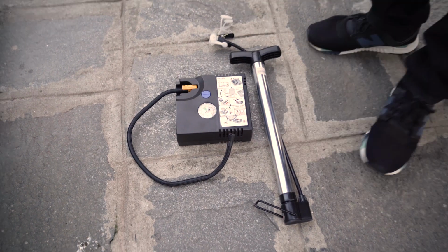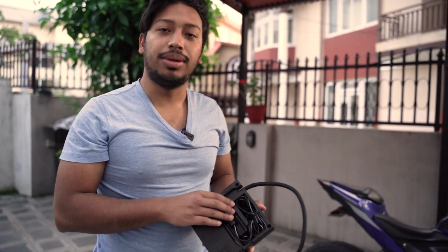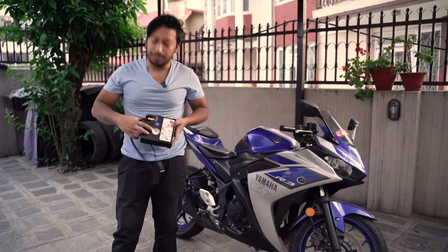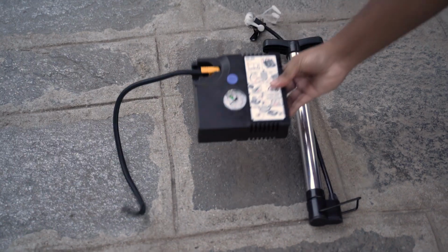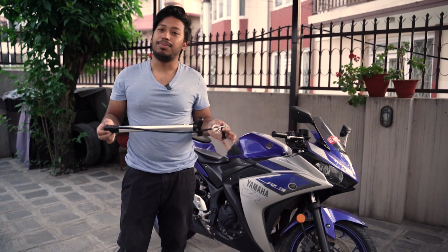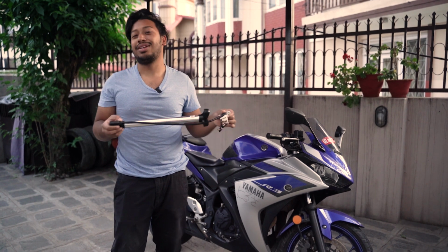So you can use electrical or manual pumps to fill air in your tires. So this is an electrical pump. You can connect this to the 12-volt socket available in your car and directly plug it to fill air in your vehicle. This also has a small PSI bar which shows how much air that you've filled in your vehicle. So if you don't have a pump like this, you can use this manual pump that you have. This can also fill air, but it might be a little harder, but you'll definitely get a workout out of this.